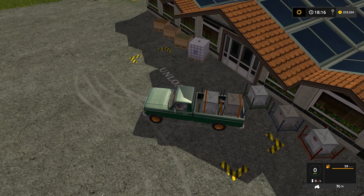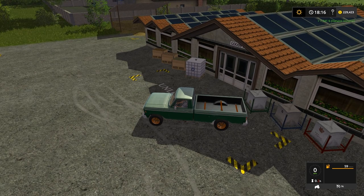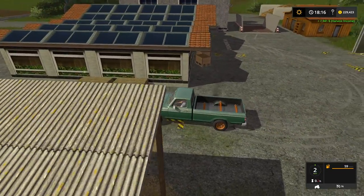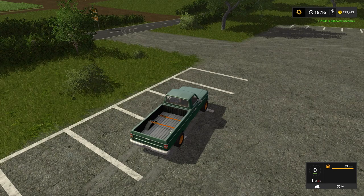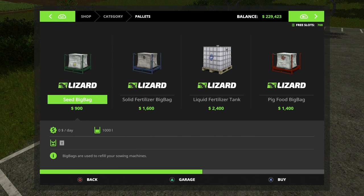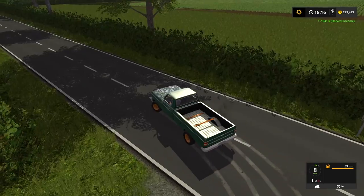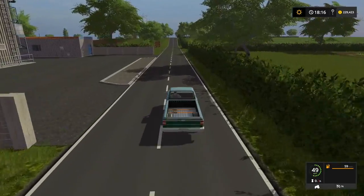Watch the money. Money is going up. Oh yeah, bam. And another one, bam. $7,941 in sold pallets. That was one seed and one fertilizer, which cost me, well, I guess we could find out what it cost me. Let's go down here, two pallets cost me $2,500. So we made roughly $5,400. That's awesome. Let's go get some more pallets.